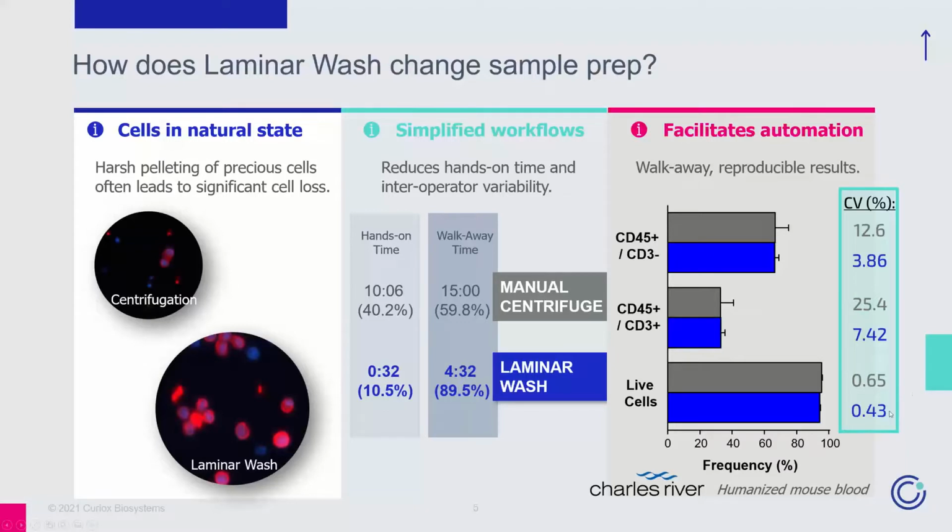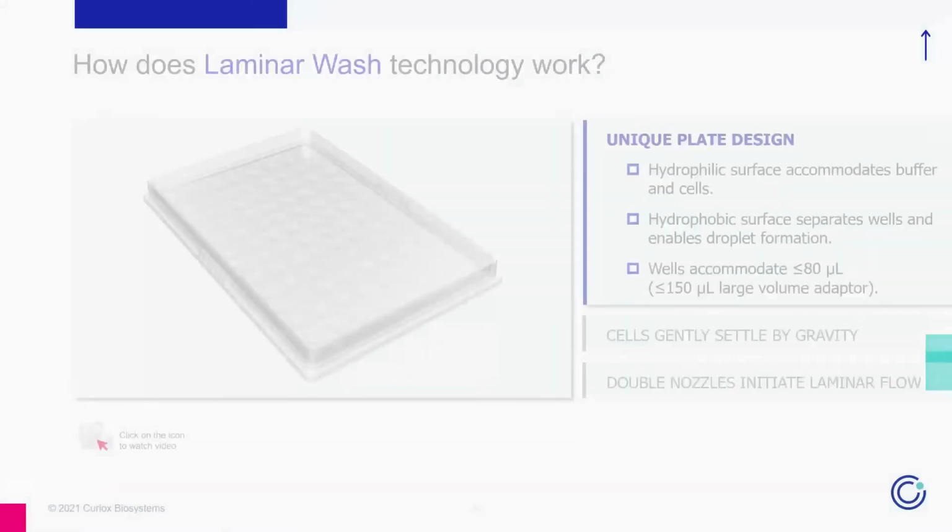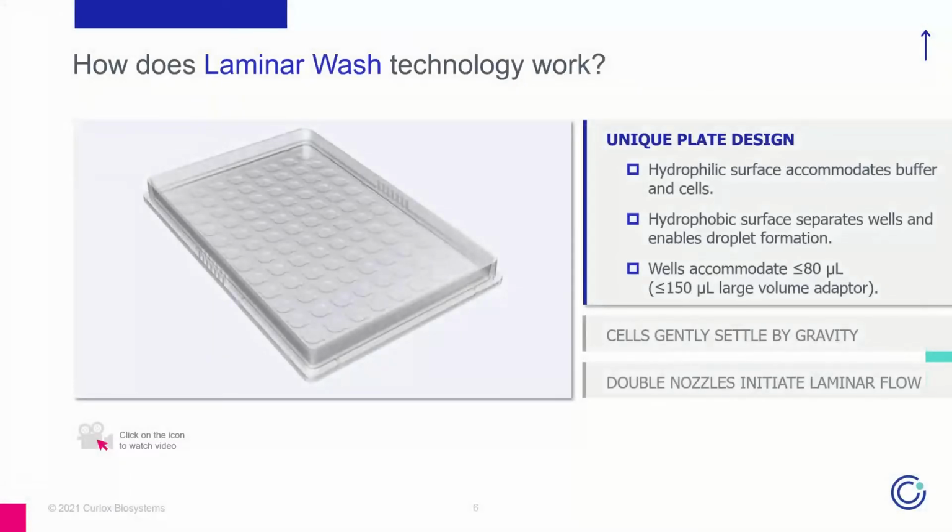With the overall live cells, we get relatively equivalent reproducibility. But as we get into these subtypes, your CD45, CD3 cells, 25% CV with the manual method versus well under 10% for the laminar wash method. And then the CD45 cells without the CD3 marker, again, over 10% CVs for the manual method versus under 4% with the laminar wash method. And this is a walk-away method for laminar wash. So, really getting to that inter-operator, inter-geography reproducibility that we need for advanced therapies. And so here I'm just going to show you a couple of videos explaining how the laminar wash technology works.